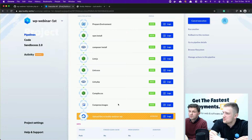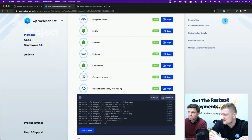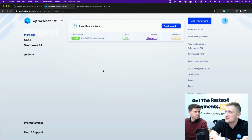Now the upload to the droplet. And after a while, this is the very first execution of our pipeline, so every file from the pipeline file system will be delivered to the server. So we can see it will take some time, but in the next execution, the upload will be much faster because it will be based on the changeset. So basically it means that Buddy only picks up the changes and deploys them, and does not deploy the whole repository unless explicitly stated in options.